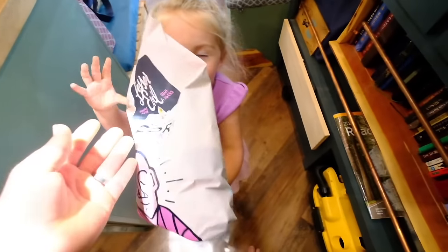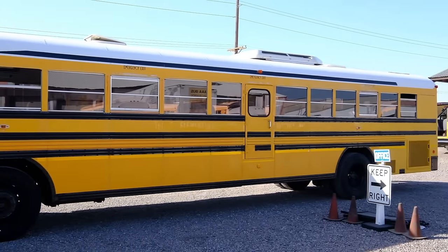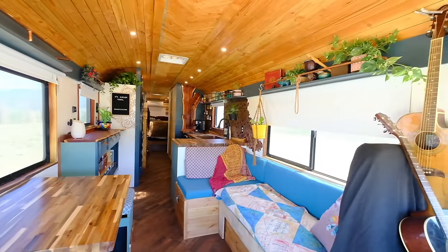I'm Matt, that's Erica, and our daughter Shanti. We are a family that lives full-time in our school bus that we converted ourselves. And after 6 months of the conversion, we have moved in and now we're ready to show you guys our home.